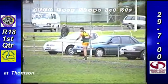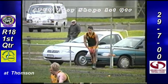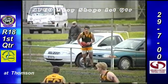He leans back on his kicks too much. He should get over the top of him. Sorry, a bit of pressure. Yeah, and Thomson just blazing away, just a little bit, a tad too much at the moment. They've just got to watch and be a little bit more accountable for their kicking.